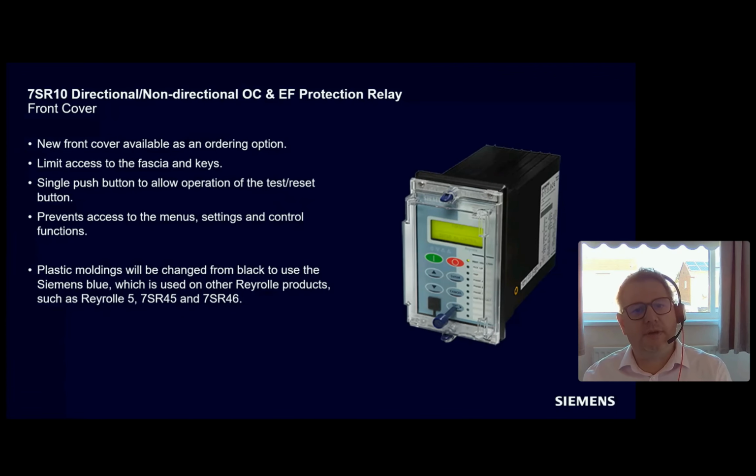A new front cover is now available as an ordering option. It can be used to limit access to the fascia and keys. It has a single push button to allow operation of the test reset button and prevents access to the menus, settings, and control functions. In the future, the plastic mouldings will be changed from black to use the Siemens blue, which is used on Reyrolle products such as Reyrolle 5, 7SR45, and 7SR46.